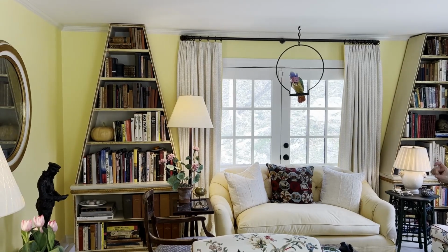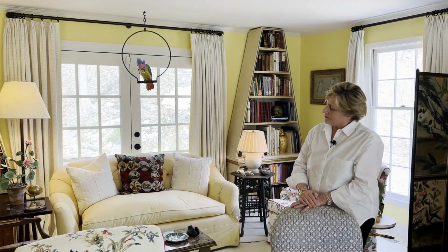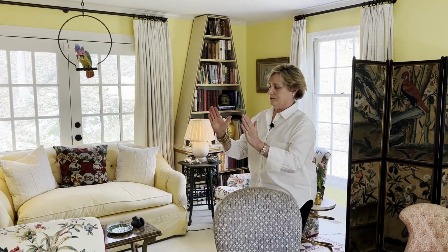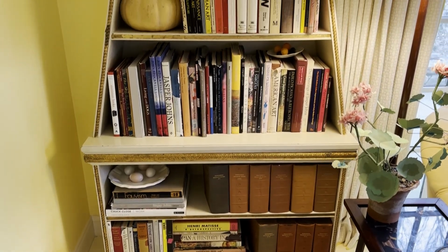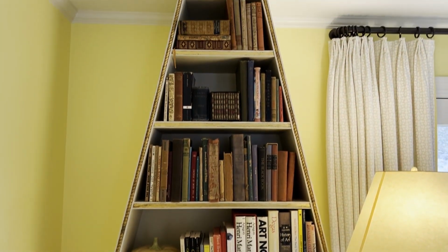And sadly, when I moved into this house, I had to cut the base down 2 inches, but I love them. Rory Cameron had similar ones. They were more diminutive, but they were the same kind of pyramid bookcases, and I just love the shape of them.